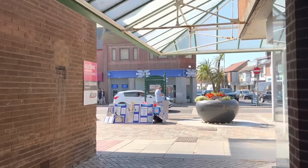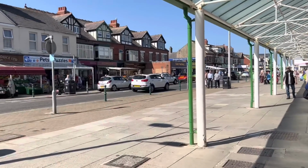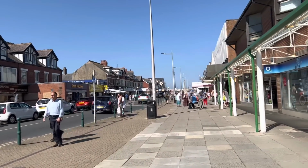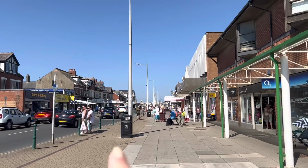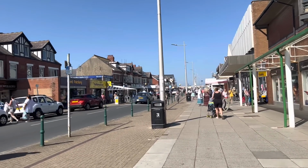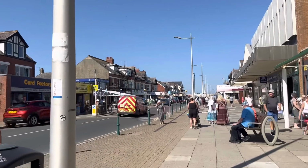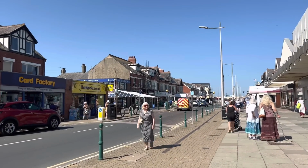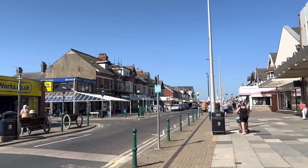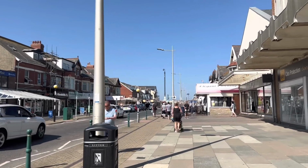So Victoria Road West runs at 90 degrees to the seafront at Cleveleys. So while you're here, you're not really aware that there's the sea at the end of the road. But you can see that there's a gap in between the buildings, and there's a white sculpture there. That's the seafront. So you can have a fabulous day out. You can have a couple of hours in the shops, have a look round, do what you want to do, get a bit of shopping, and then sashay to the seafront and enjoy a great time at the coast.